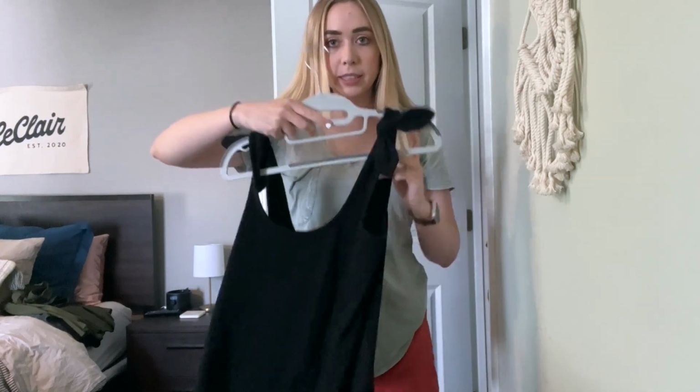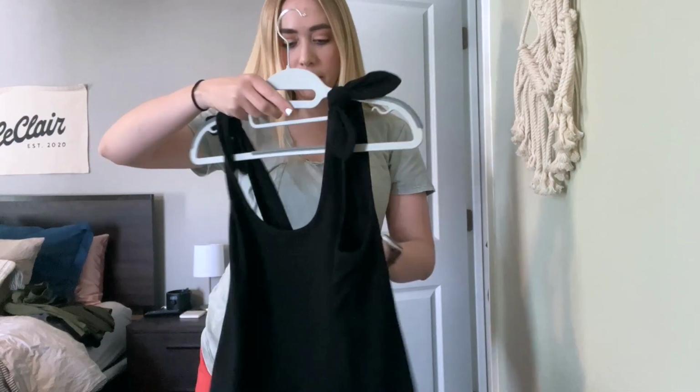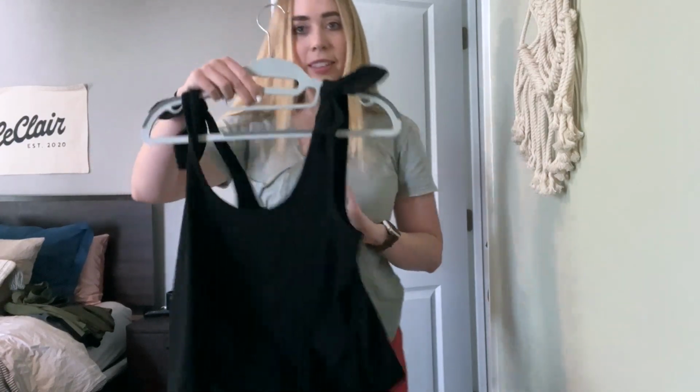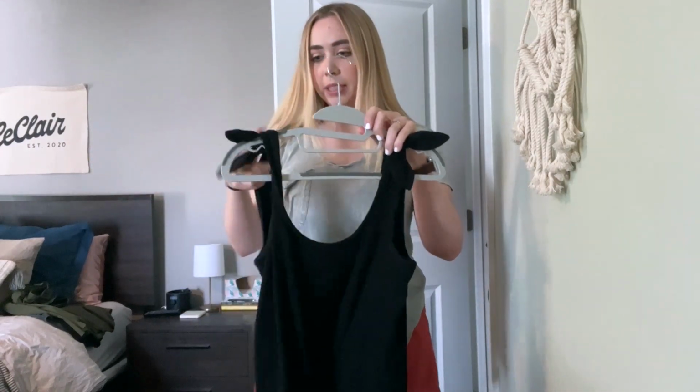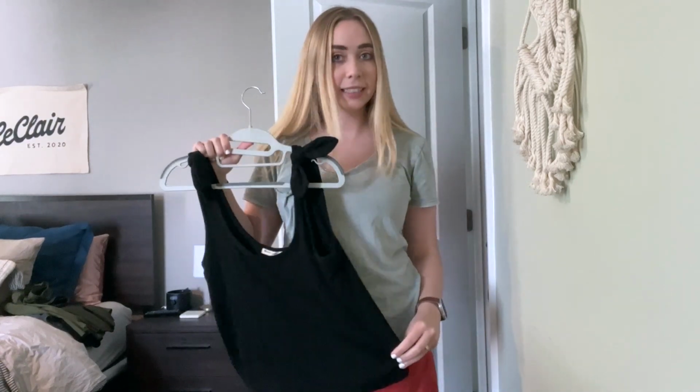Okay, I think I'll bring this fun little tie bow sleeve tank top. It is from Marine Layer. I haven't even worn it. I think I wore it one time on our cruise, but I'm going to wear it again. Fun little tank top, pretty easy to wear.